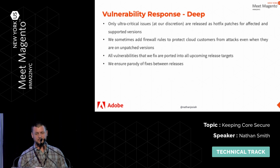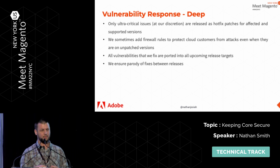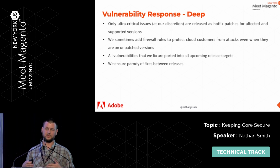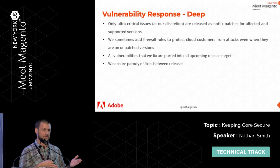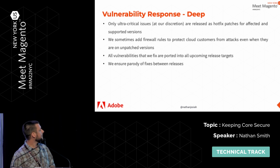And for our cloud customers, sometimes we'll actually apply WAF rules, the firewall rules, to protect customers during an escalation. Maybe we're just doing it as a precaution, and sometimes we'll do it if we're seeing unpatched customers on old versions that are maybe seeing some activity that's suspicious. We'll go back through and add rules to protect them, even though they haven't applied those latest patches.